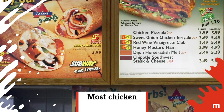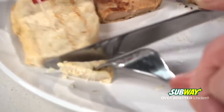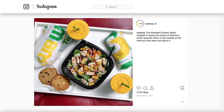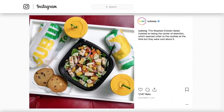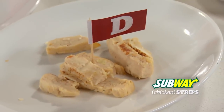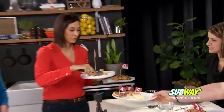Most chicken. In 2017, Subway became embroiled in controversy when the Canadian Broadcasting Corporation released results from a study which found that some of Subway's chicken was only 50% actual chicken. They said the rest of the DNA in both oven-roasted chicken and chicken strips was found to be soy. Initially, things were looking pretty bad for the sandwich restaurant.